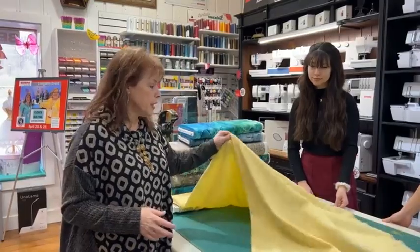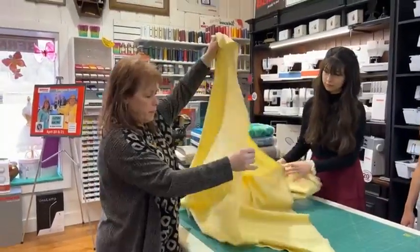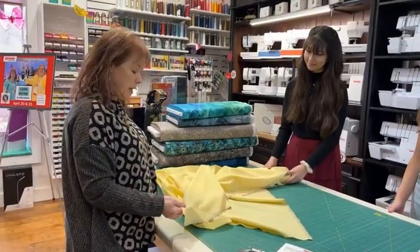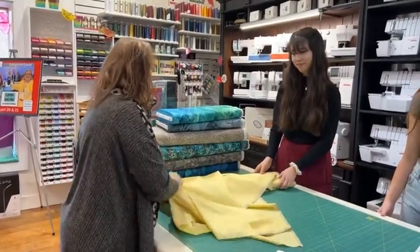It is a really pretty, very drapey, very gorgeous piece of fabric. And I'll tell you what, it's extremely unusual to find it in yellow. And this is a really pretty yellow. Yeah, it's a really nice one.